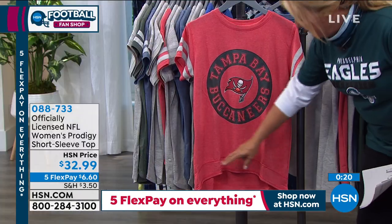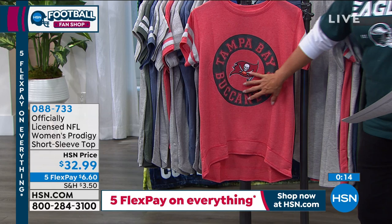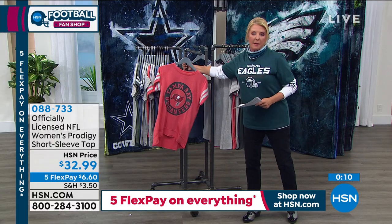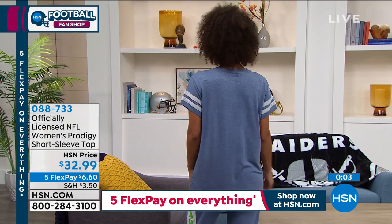And then once again, guys, I love the hem on the bottom. It's not one of those really tight fitting hems, and it's a high-low design for the first time. This, guys, is brand new. And once again, totally exclusive. You cannot find this tee anywhere else except here at HSN. You can't even go to your sports store anywhere in your hometown and find what we have today.